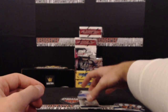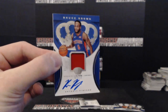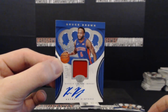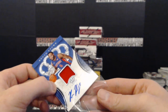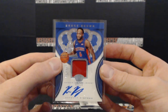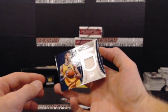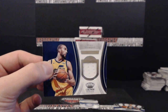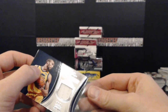And here we go. Detroit. Bam. Number to 199 rookie patch on card. Bruce Brown for the Pistons. Detroit. Going to Elliott T. Beautiful. And for the Utah Jazz, bam, Rudy Gobert, Utah. Going to Tony G.